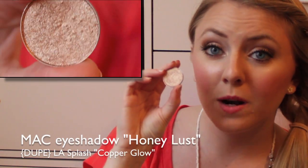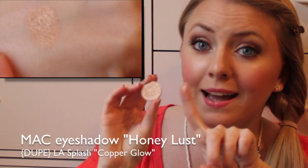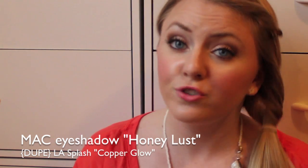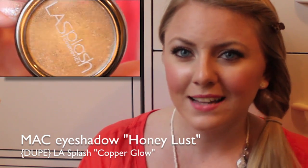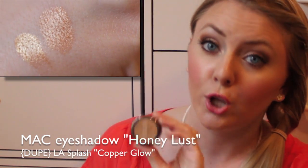Honeylust is one of my favorite golden shades. It is very pigmented and it's very shimmery at the same time. So I had trouble trying to find one that is very shimmery and not just a satin shade, but more of a shimmer shade. So I went with this one from LA Splash. It's one of their loose pigments. It's in the shade Copper Glow.